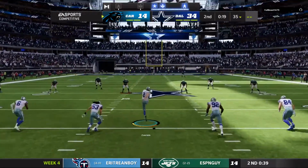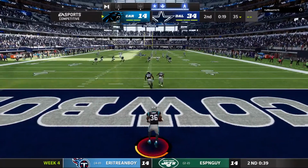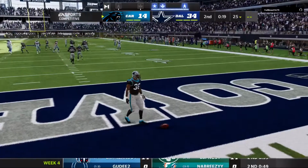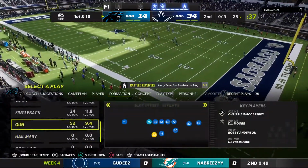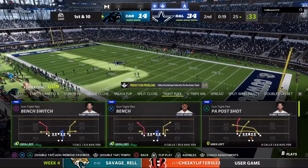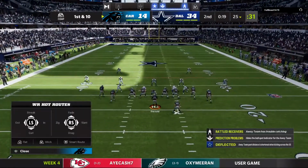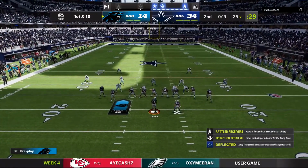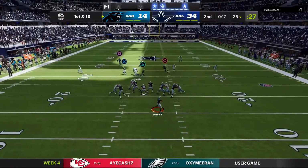So not much time to speak of remaining in this first half as the kick's away. And not wanting to risk anything here late in the half, he'll just take a knee and they'll bring the football out to the 25. The Panthers out there and ready to begin their next drive. And they really won't have much time to work with, just 19 seconds showing on the clock.